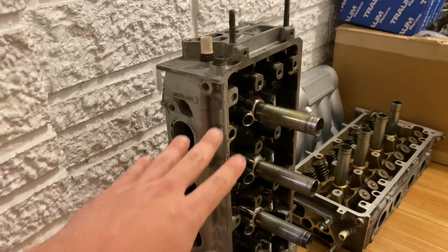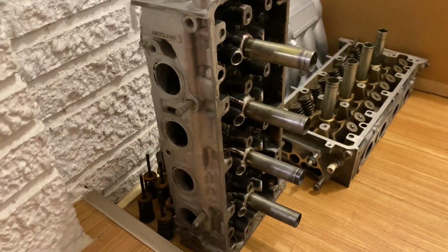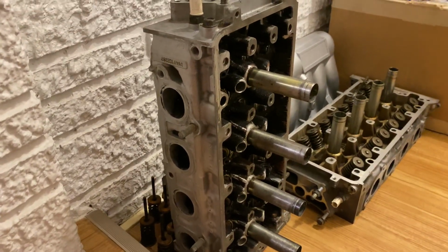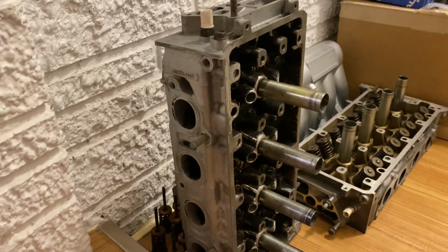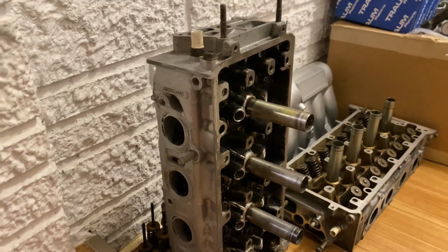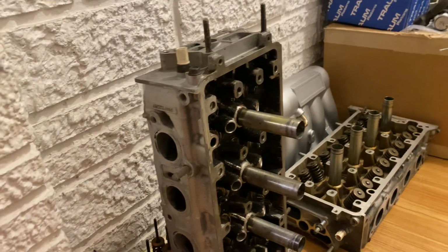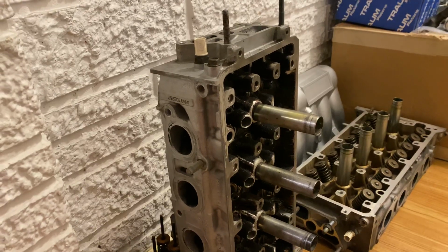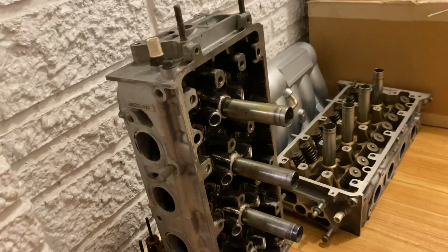I'd include the valve springs and retainers. This one I broke down already because I'm going to clean it up and get it ready for sale. But get a head like this for $250, cleaned up or whatnot. Maybe I could do 200, but I'd rather not do that, so I probably won't even do that at all. There's no core fee. I think 250 is fine.